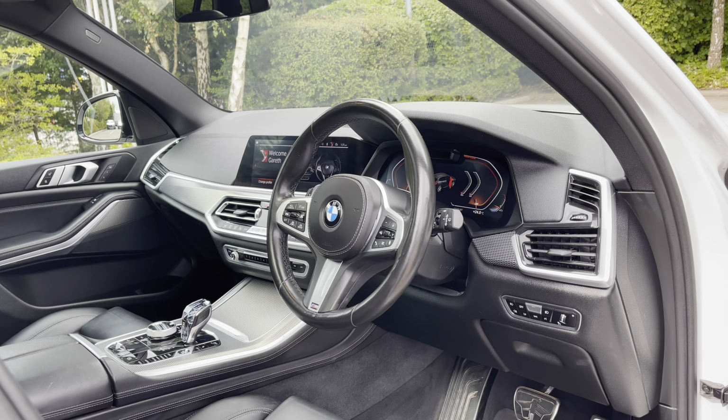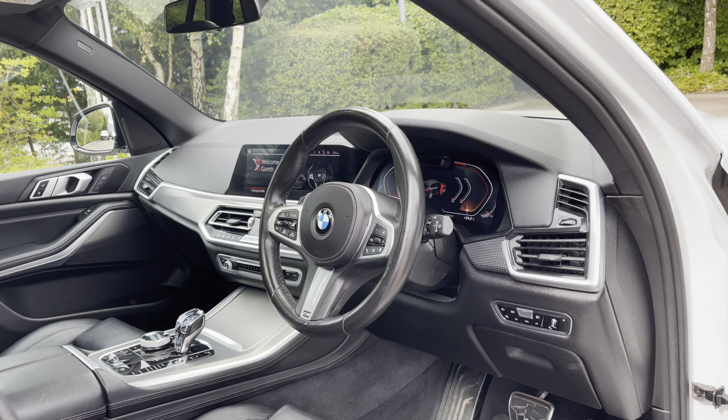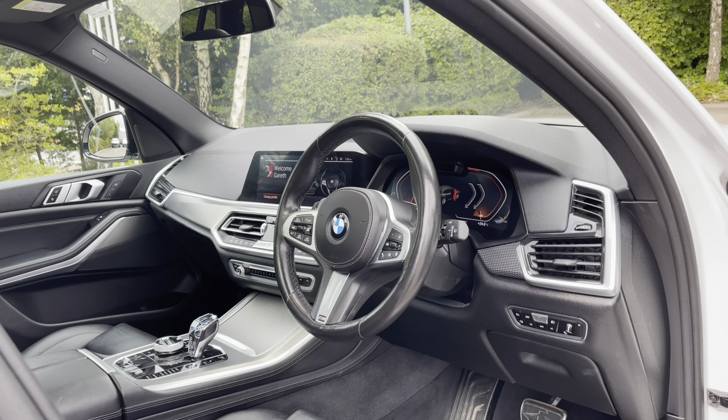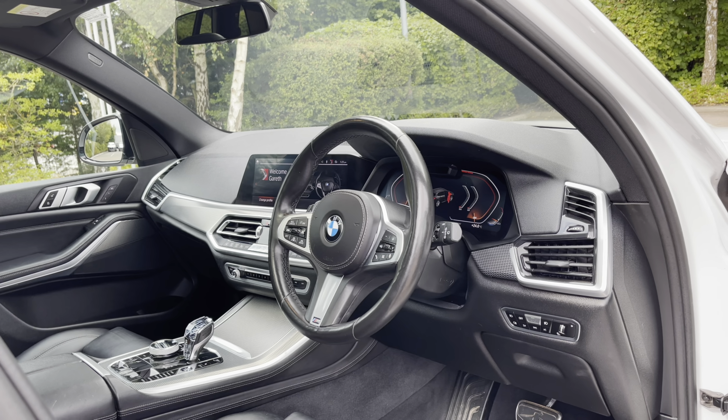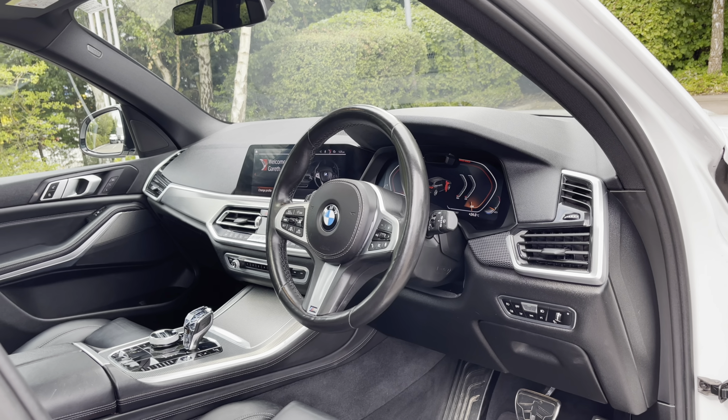And we also have the multimedia display to the centre of the car's dash, which is both touchscreen and can be controlled using the scroll dial and buttons in the centre console. This is BMW's iDrive system, which makes it very easy to navigate through many of the car's different settings, as well as this car's built-in tech features.